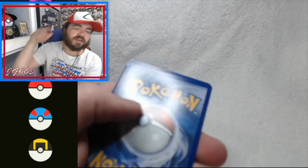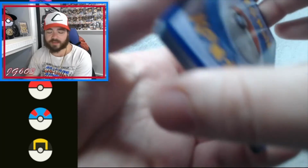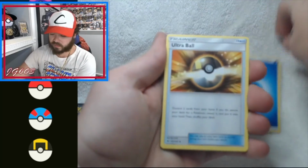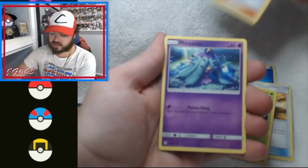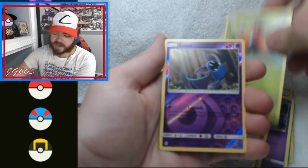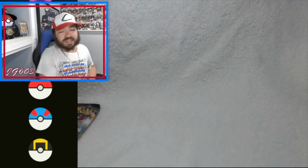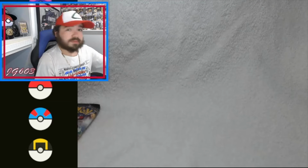Man, we came out swinging with that Rainbow Rare Corviknight, and we have just not been able to hit that level ever since. Ultra Ball, Pinsir, Team Skull Grunt, Marnie, Dupiter, Bonsly, Lillipup, Paras, Zubat Reverse, and a Palossand. Yes, that is a sandcastle. Yeah, that's where we're at.